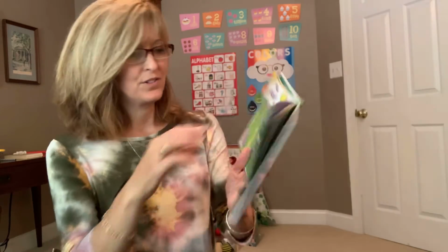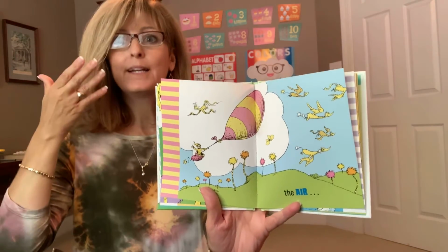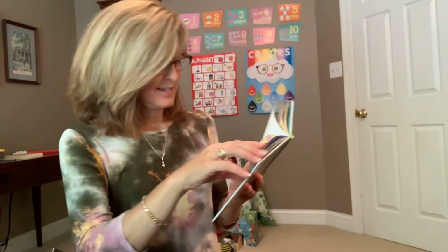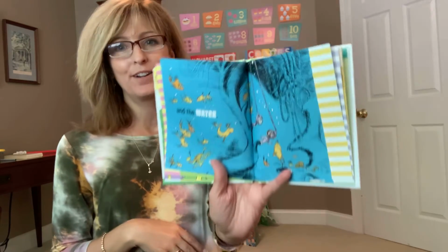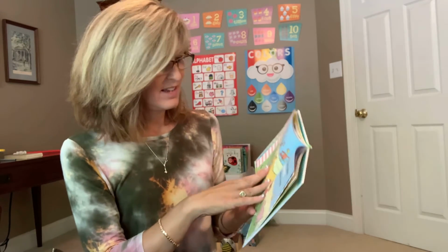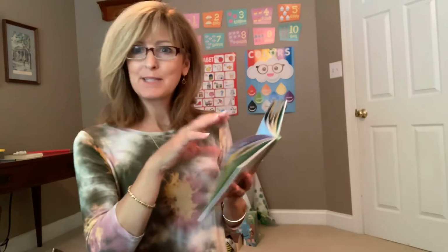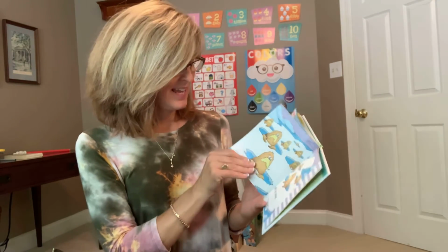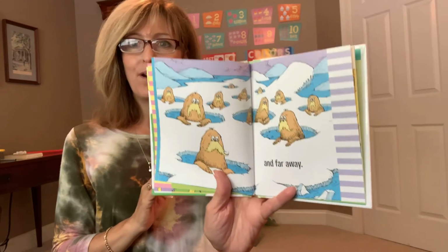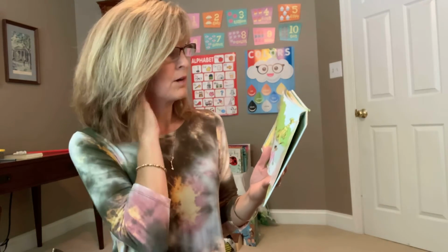Look at those colorful trees. The air, that's the air that we breathe. The water, like the ocean. The lakes, the ponds. You care about the animals close to home. You saw some animals at a zoo recently, didn't you? And those animals that are far away. Get those little seals or walruses.